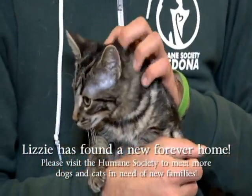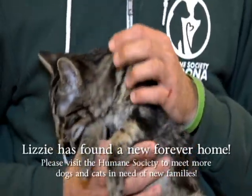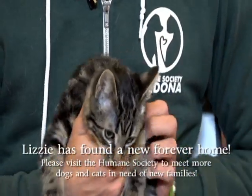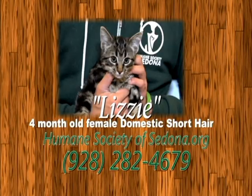She loves people, loves other cats as well. She's very playful, very affectionate. Once again, this is Lizzie. She's a 4-month-old domestic short hair.